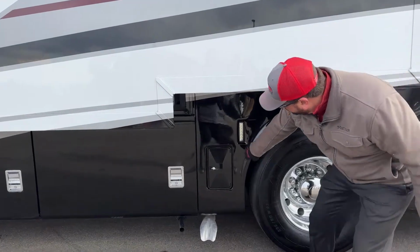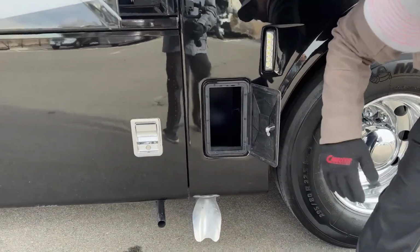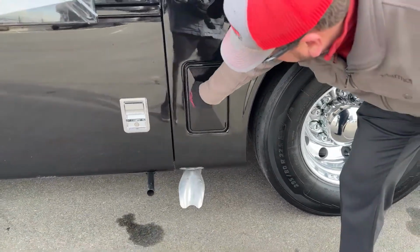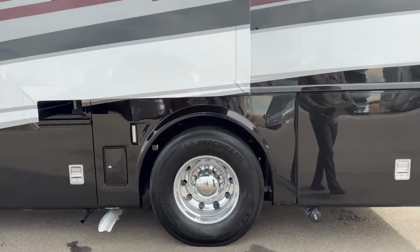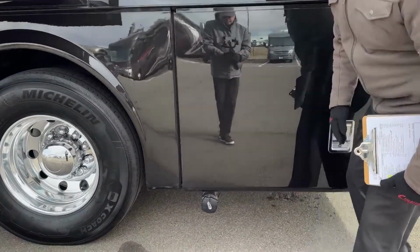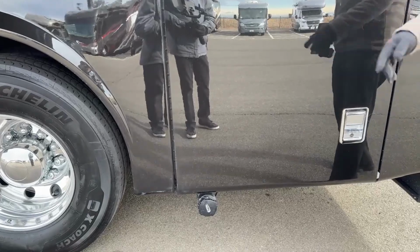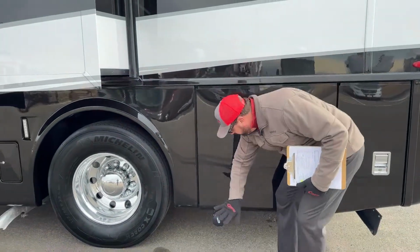And this compartment here is just a nice little place to keep sewage hose, gloves, chemicals, anything associated with the black water dump or the water station area. You can see right here, this is where the low point gray water and black water dumps to. So those electric valves will release the water out, and this is where it comes out.